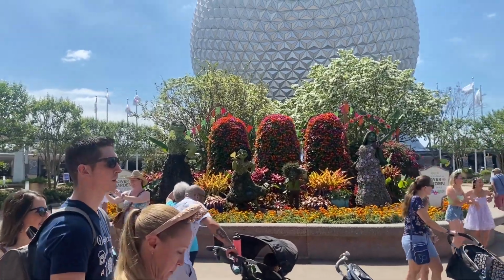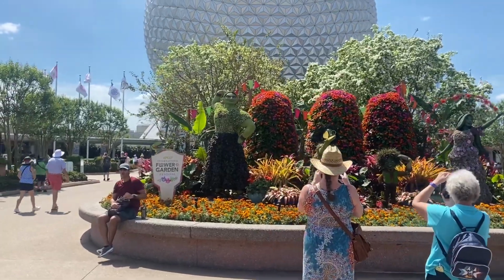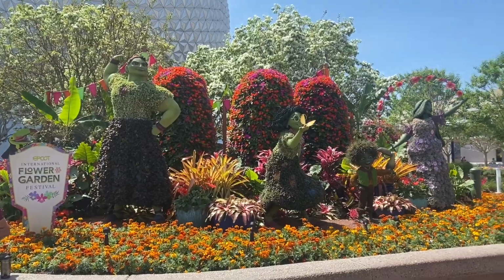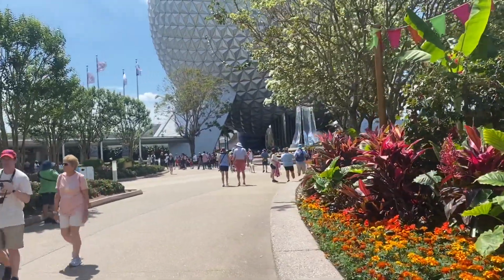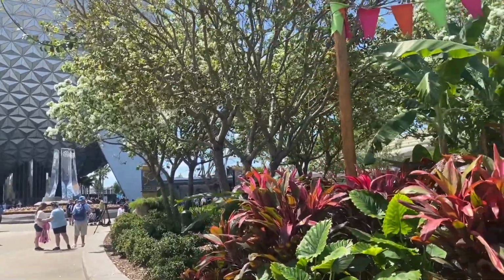Good day, ladies and gentlemen, from Theme Park Tempo, here today at Epcot Center to check out Flower and Garden. Back at it again this week. Was here last week to do the extravaganza hunt. I love this topiary set they have in the center here, Moana, as we walk towards Spaceship Earth. Most of the festivities are around World Showcase, but there are some within Future World as well. Come with us today, guys, to Flower and Garden.